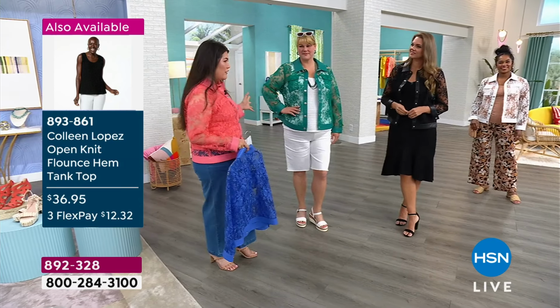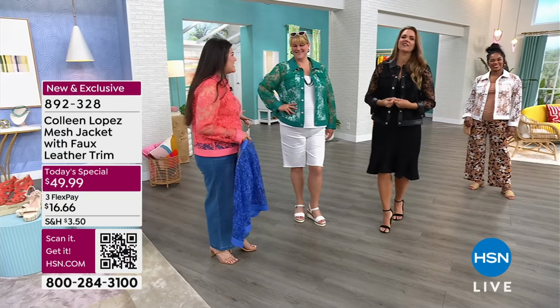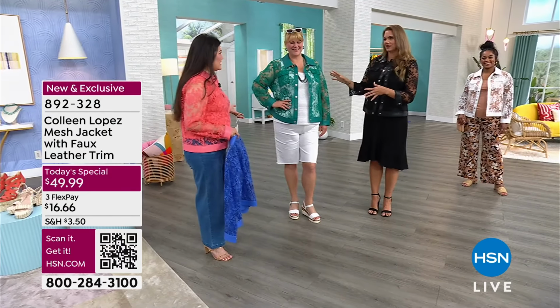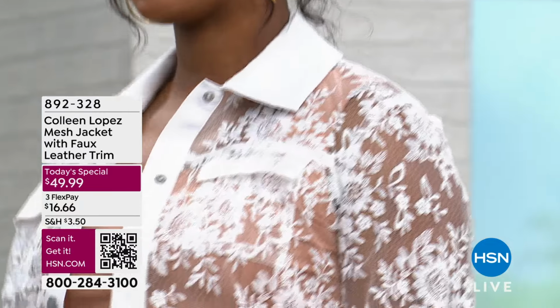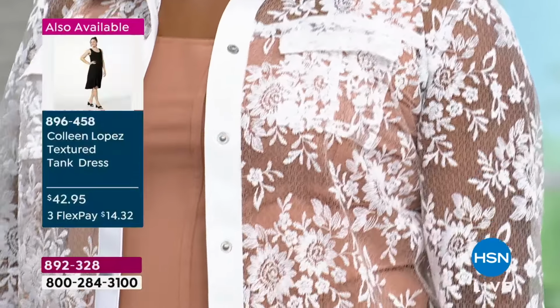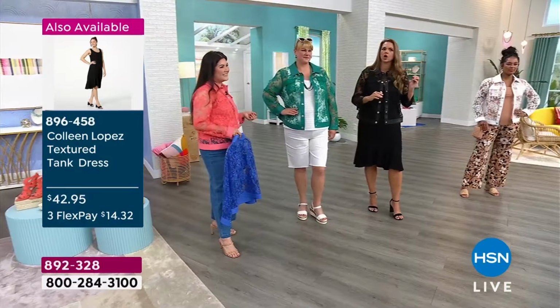But do you have a favorite color, Emily? They're all so good. I know. You know, it's so funny. I was wearing the jade last night and I was falling in love with it. But then Kenya at one point came out with the blue and I was like, ooh, maybe that one. But I really am loving the white. I love a good crisp white.